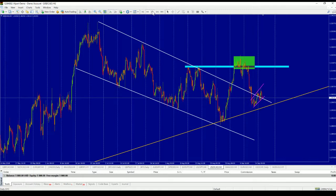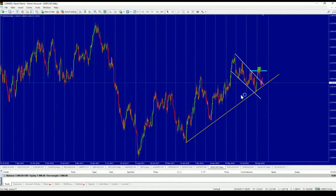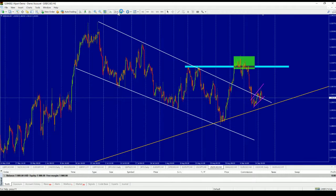It would go much easier, but the thing is that we are on an uptrend line. So we cannot break it straight away. It does not happen very often that the price misses the major uptrend line and breaks it easily. Most probably it will take some time, so maybe another contact and finally a breakout. We'll see. But that's the current scenario for the American dollar to Canadian dollar.